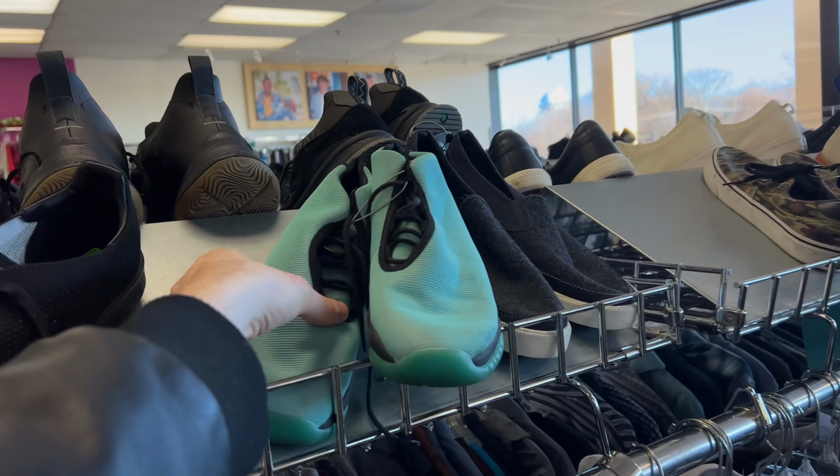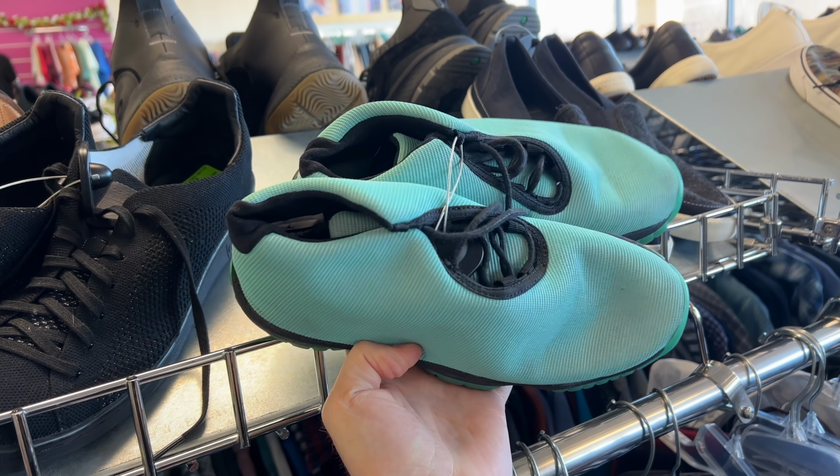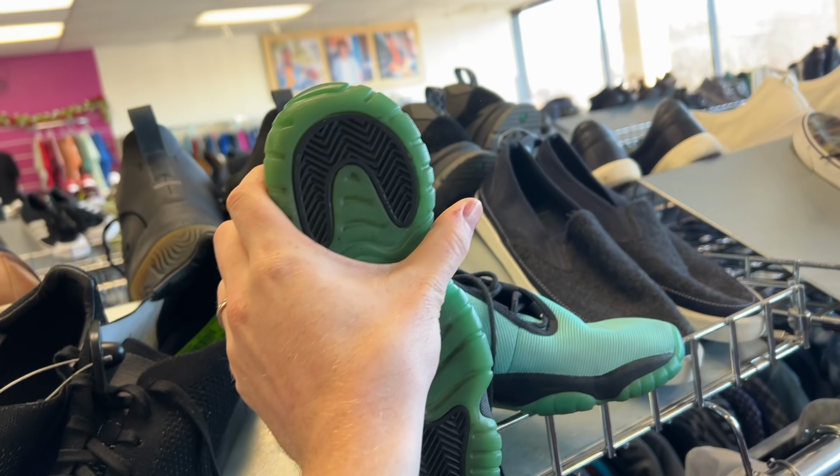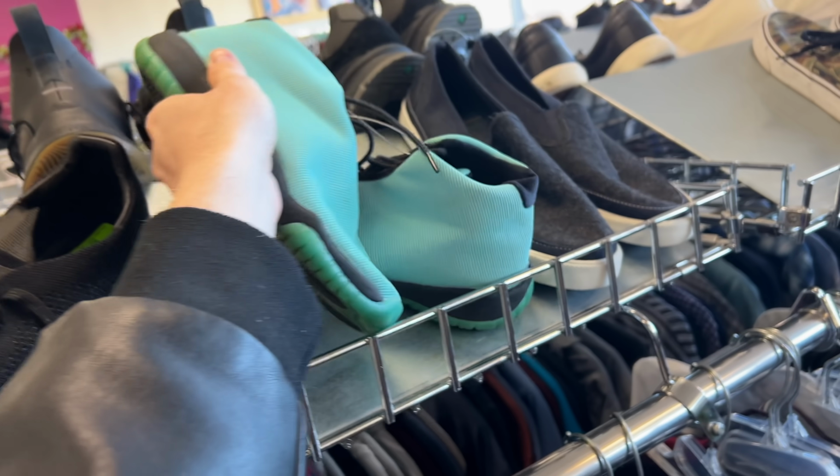And the first pair that I came across was this pair of Air Jordan Futures, which is kind of like a different take on the Air Jordan 11 midsole. This particular colorway kind of sucks, and there's absolutely no resale, but it is still a pair of Jordans, so I considered it, but decided against it.